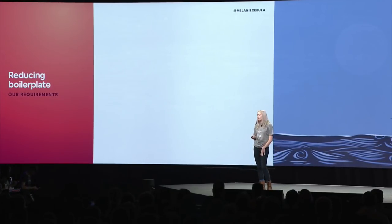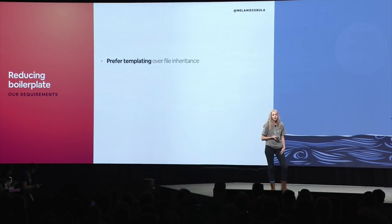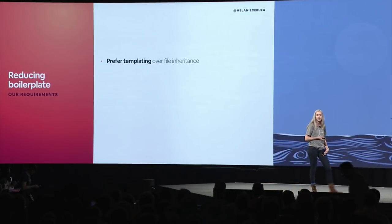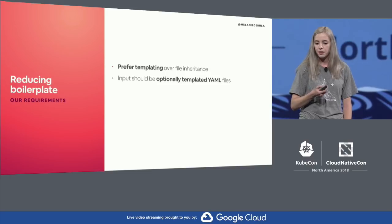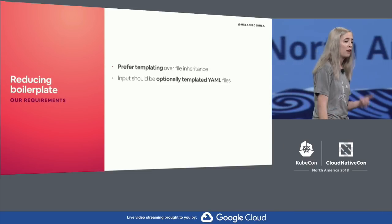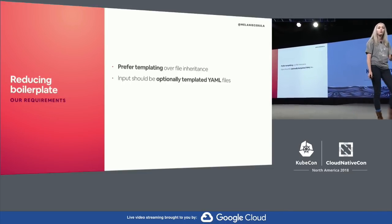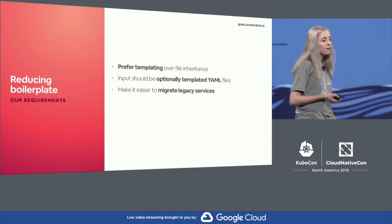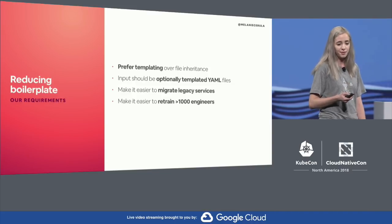Our requirements for reducing boilerplate were that we preferred templating over file inheritance, because we learned the hard way that it was difficult for our engineers to visualize complex hierarchies with files. We wanted engineers to opt into higher level abstractions over Kubernetes files, but always have the option to use raw Kubernetes files if that's what they prefer. And finally, we wanted to make it easy to migrate hundreds of legacy services and retrain 1,000 engineers, which was kind of intimidating for us.